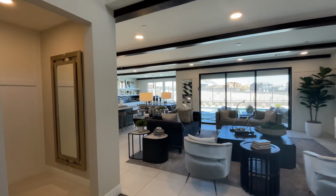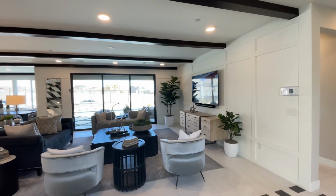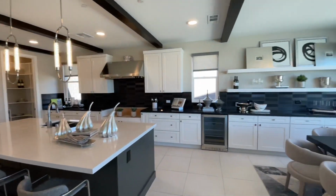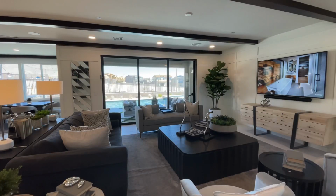First, we have the Plan 4, which features 4 to 6 bedrooms, 4.5 to 5.5 bathrooms, a 3 to 4 car garage, and over 3,600 square feet of interior space. The base price is $1,027,000. This is the largest plan in the community and is also the most expensive.